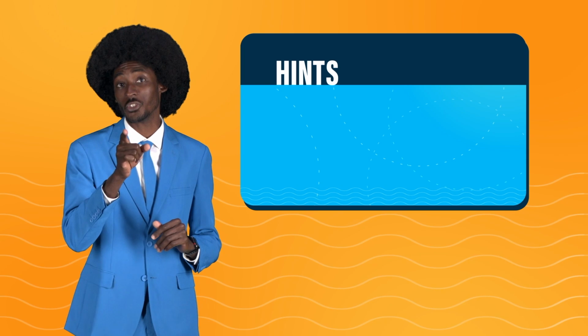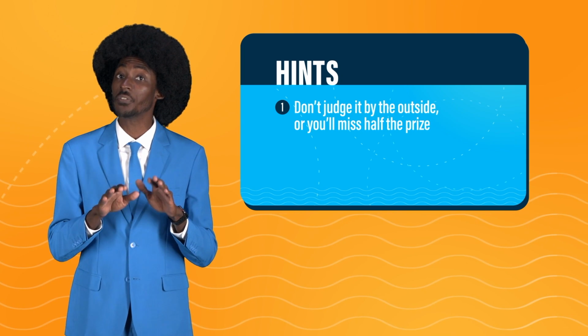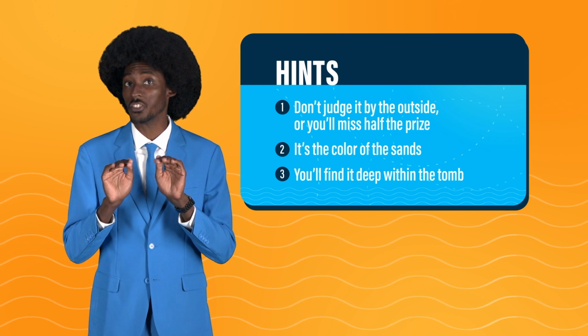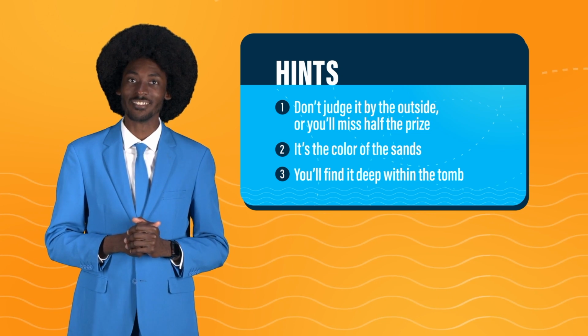Enough meowing around. I bet you're ready to find out what souvenir you're looking for today. It's a good one too. Wandering around doesn't make you wander around. Here's a few hints to get you going. Don't judge it by the outside or you'll miss half of the prize. It's the color of the sands, and back in the beginning, you'll find it deep within the tombs. Best of luck to you. Come back once you've found the souvenir.